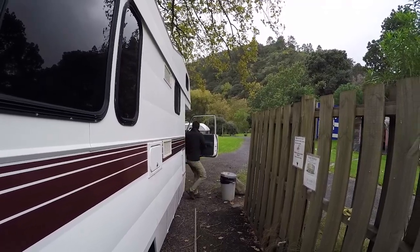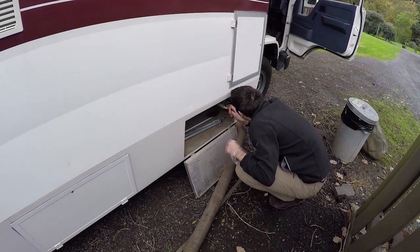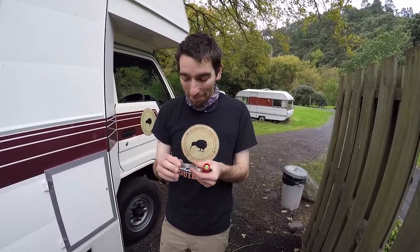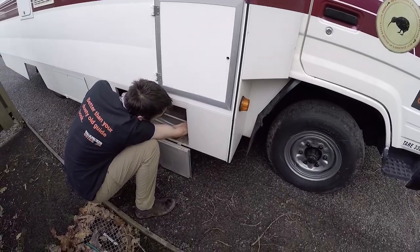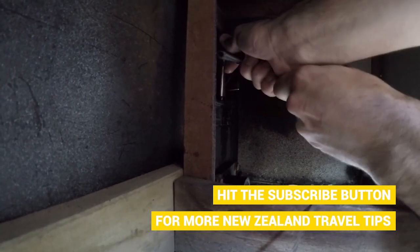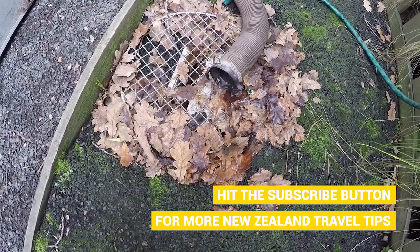Alright, now it's time to go to the dump stations. Now that's the first time we're going to be using the dump station. It seems pretty easy. You put the pipe in the waste tank and then you open the hatches and it should be alright. Nothing surely can go wrong. Look at that! I'm not making it up! I just put my hand on it and it just stayed in my hand. Hey, at least it works now.